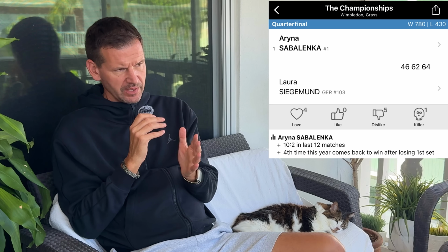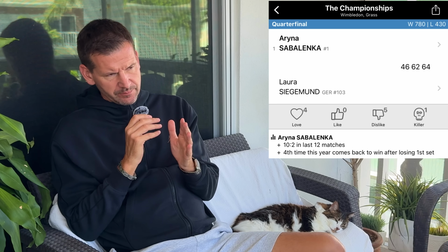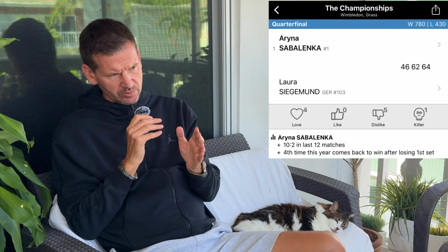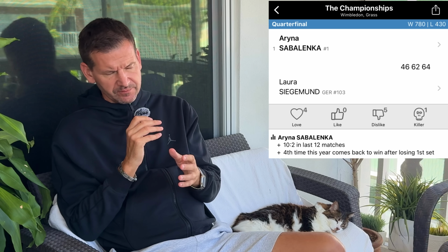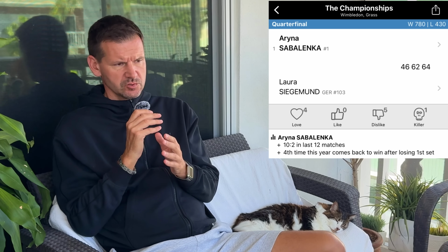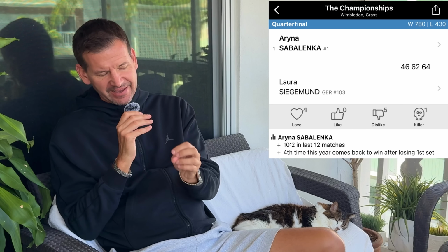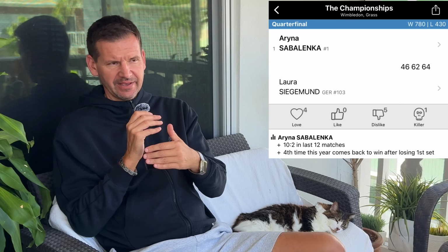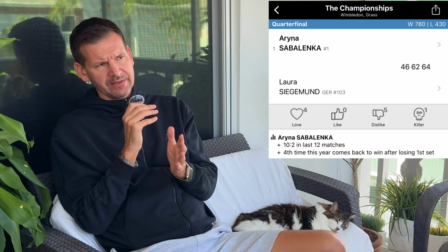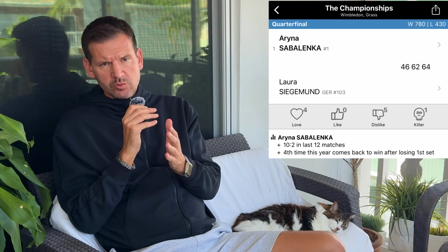However, Sabalenka struggled today against Siegemund, and she was making a tremendous amount of errors, and Siegemund put herself in a position to win this match. She won the first set, lost the second set, was up a break in the third, 3-1, lost her serve. Score was tied at 3-all, and this is where the match got super entertaining. Siegemund breaks Sabalenka again, is up 4-3 serving, and this is where I think Laura could have gotten the victory, but she ended up losing her serve.